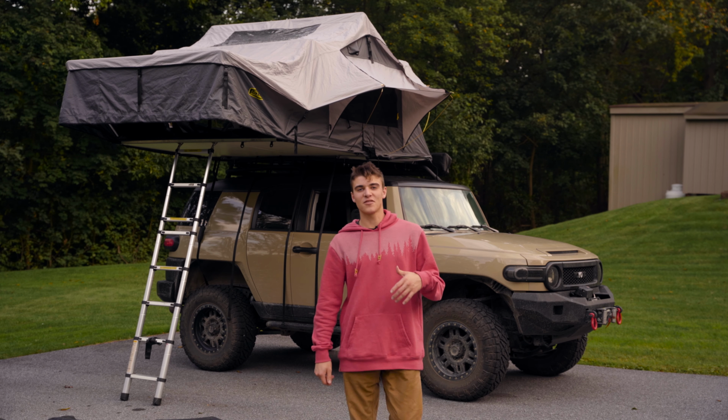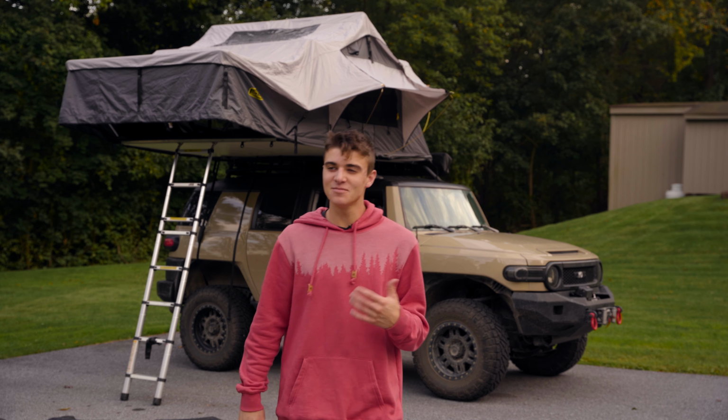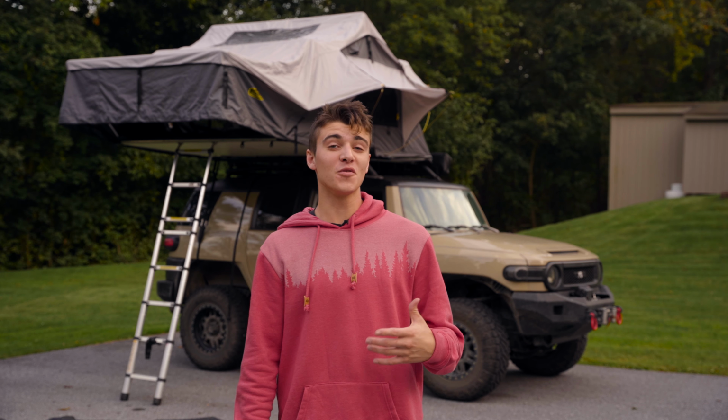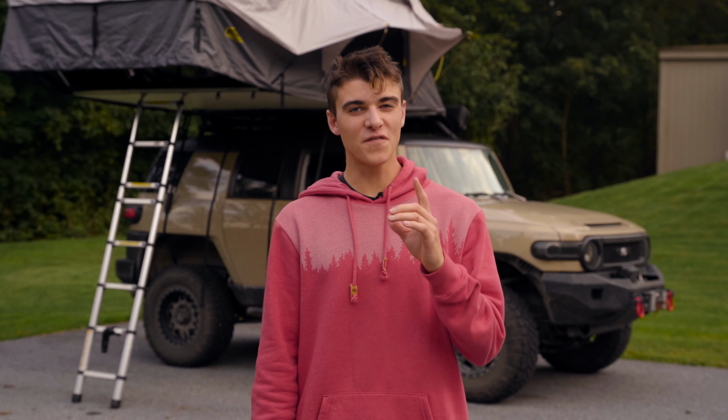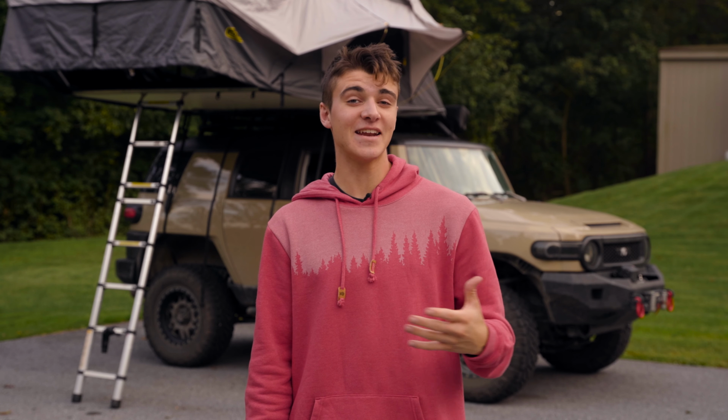I just got back from the Maine trip and I decided this may be a good time to do an overview on the FJ again, as it has been about 9 months and a lot has changed. But first I need to pack up this tent as I was letting it air out today.